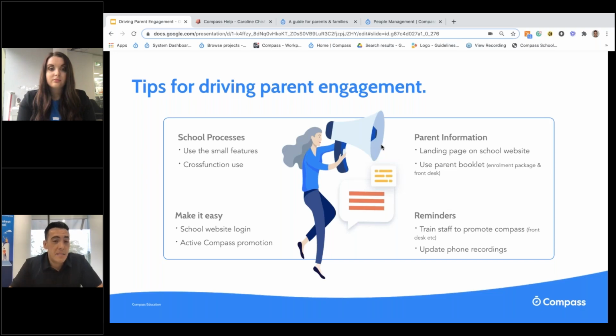The second part there is the cross-function use. So what that means is essentially make sure that everyone within the school is using the functionalities of the parent app. So don't just leave it to your teaching staff to implement teaching related features. Make sure your admin staff or your finance staff are using the functions that would help them connect with parents as well.